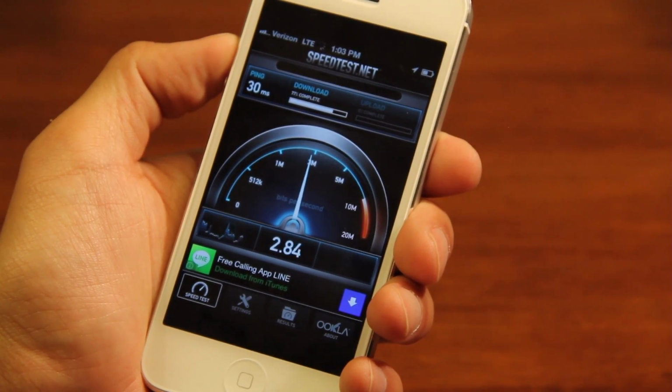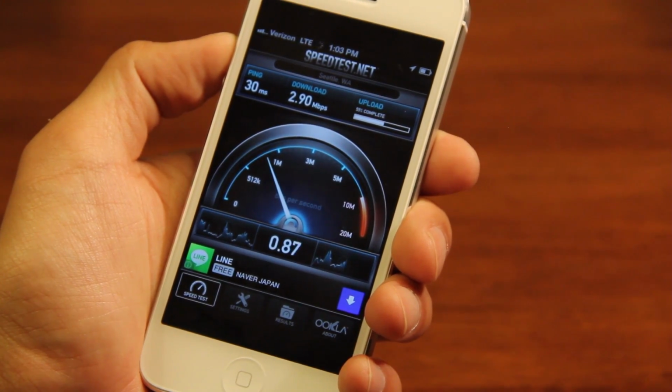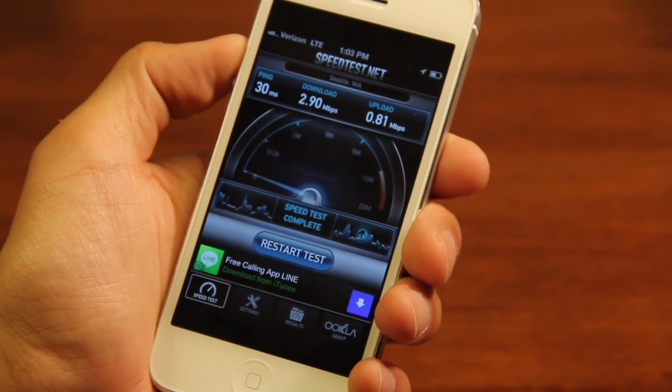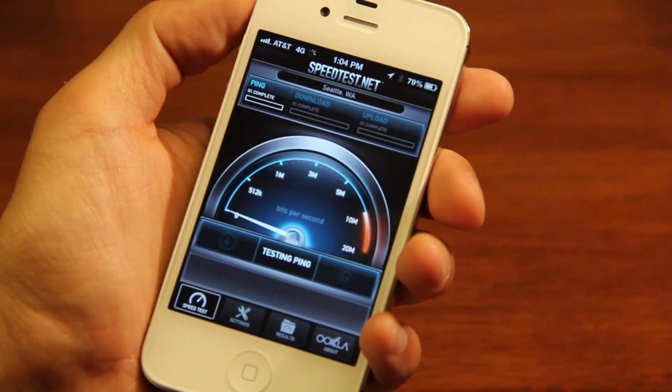30 millisecond ping. And the download speed is about 2.9. And the upload speed is about 0.81. That's on the Verizon LTE network.